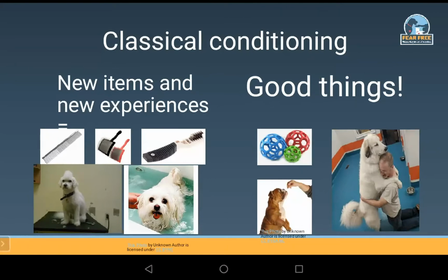We want to pair these new experiences up with good things that they find rewarding, like toys and treats. If your dog likes hugs, great. A hug can be a good reward, but most dogs aren't super crazy about it. This dog we see here on the screen, this big guy, Celeste, likes hugs. Most don't though, so you need to be careful and mindful of that.